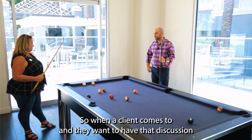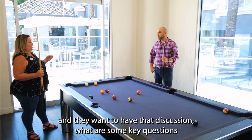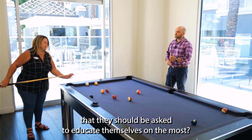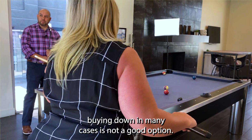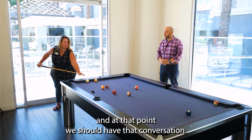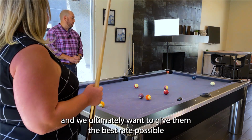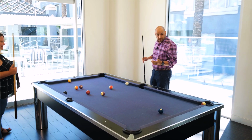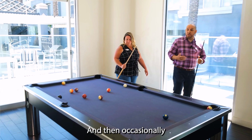So when a client comes to a mortgage lender and wants to have that discussion, what are some key questions they should be asking to educate themselves the most? Sure. The first thing they should understand is that although a lower interest rate is great, buying down in many cases is not a good option. There are some cases where it is, and at that point we should have that conversation. Another thing is as loan officers, we want a client's business, and we ultimately want to give them the best rate possible, because we don't make any more or less money based on what the rate is.